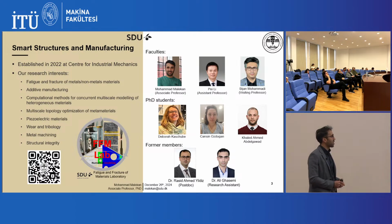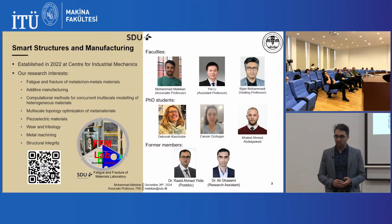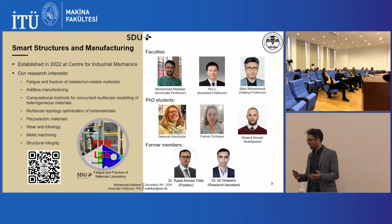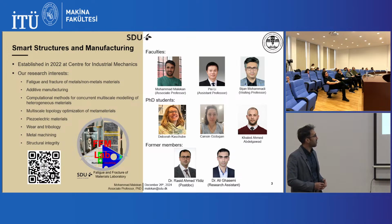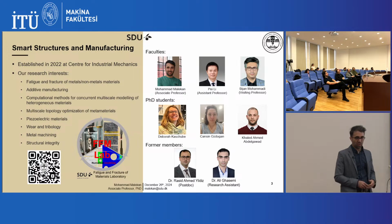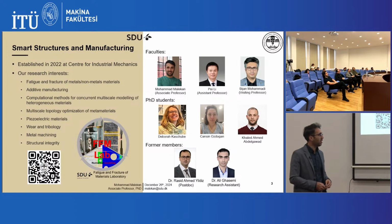Multi-scale topology optimization of metal materials, and that's something where we can use additive manufacturing to build metal materials, so structures with either regular or random shapes, so it's not easy by using conventional manufacturing, but additive manufacturing gives us that opportunity to produce complex cellular or metal materials. Piezoelectric materials, variant tribology, metal machining, and also structural integrity. So you can just scan this QR code to access our web page, the LinkedIn and so on, for further information.